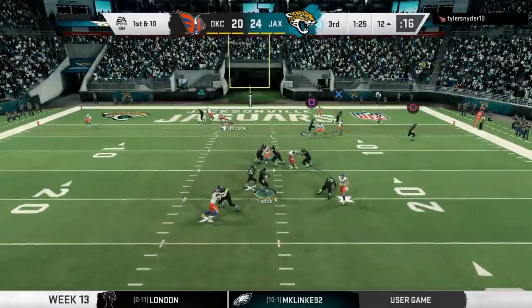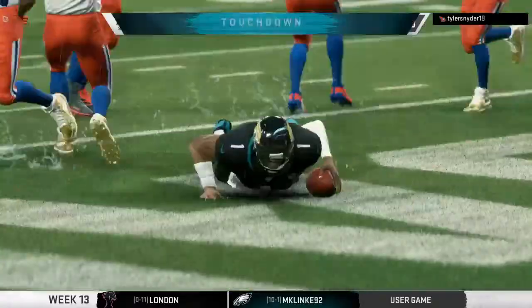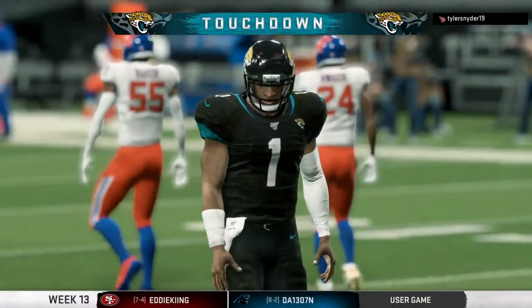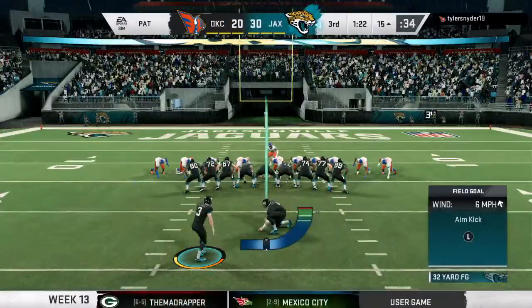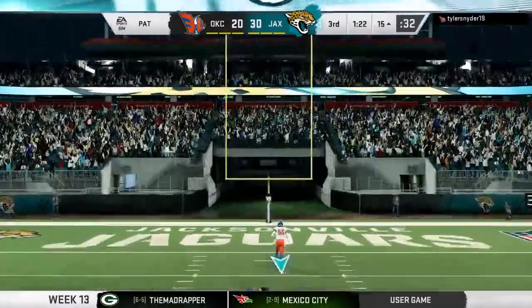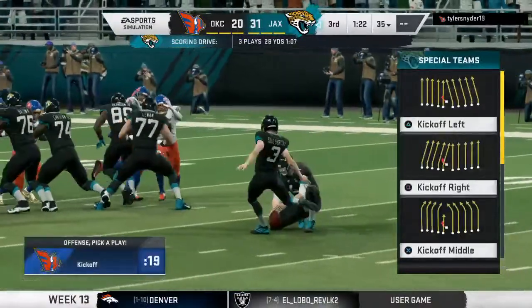Throwing on first down. Fields steps away. And they will score. It's a Jacksonville touchdown. A 12-yard touchdown run. And the Jags take advantage of field position on the turnover to cash this one in. Extra point right down the middle. And that pushes the lead up to 11.